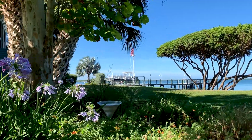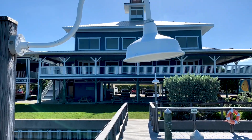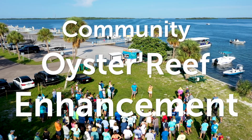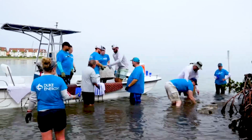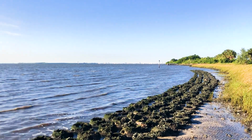We were drawn to a program run by Tampa Bay Watch, a nonprofit organization. Their program is the Community Oyster Reef Enhancement Program, in which staff and volunteers work together to create oyster reef balls that are made of marine-friendly concrete and provide habitat for oysters.